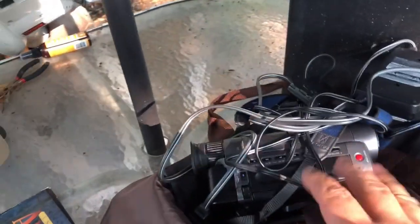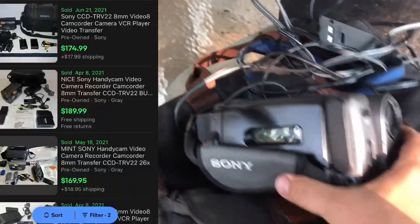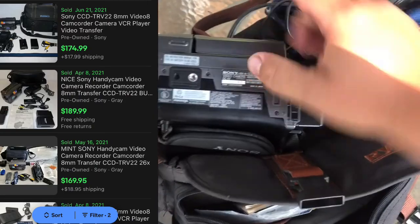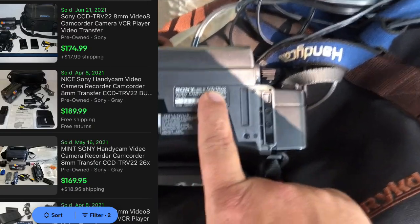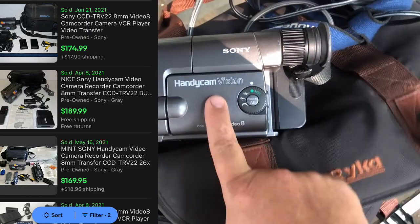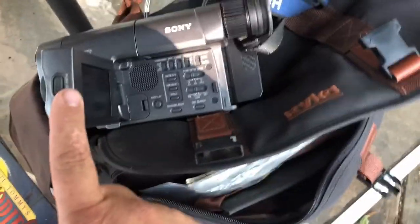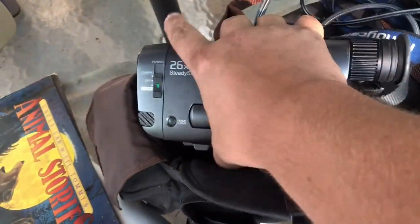And then what will probably end up being the crème de la crème is this Sony Handycam CCD-TRV22. It's super nice. Sony Handycams are super hot for whatever reason. I don't understand why anybody would want one, but they are.